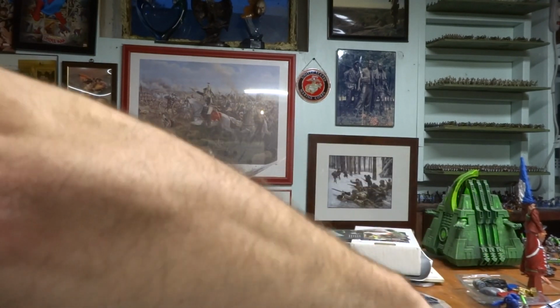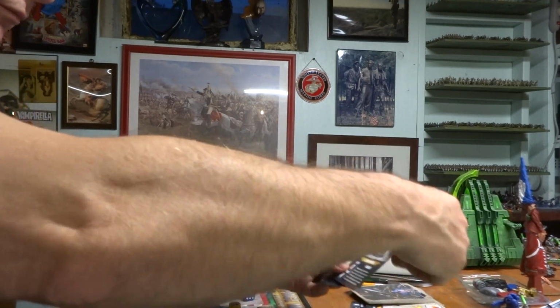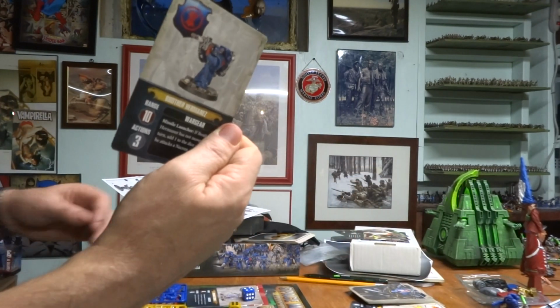So we have our Silver Skull right there. And then we have Brother Bathor, green. Right? That's our Dark Angel. Very cool. And then we have our Crimson Fist.